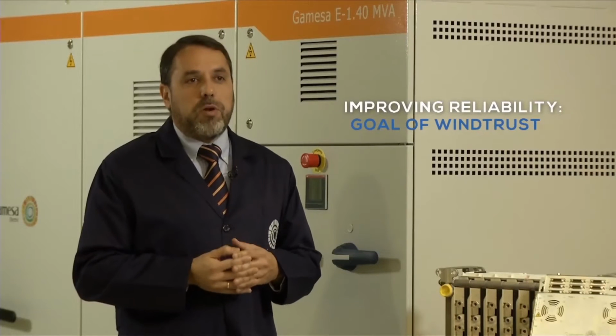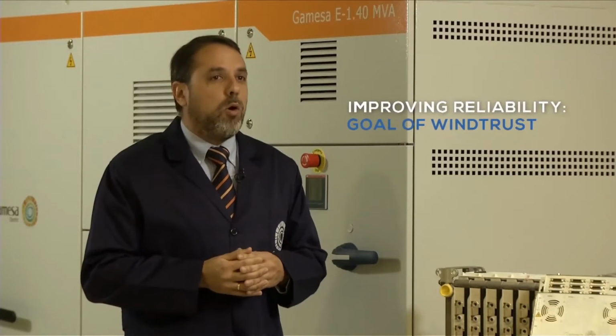However, the industry, wind turbine manufacturers, are aiming to increase wind converter reliability, and that's the aim and goal of WindTrust, a research and development project that aims at improving wind converter reliability. Two wind industry leaders, Gamesa Electric, a wind converter manufacturer, and Semicron, a semiconductor manufacturer, have worked together to bring the new era of wind converters.